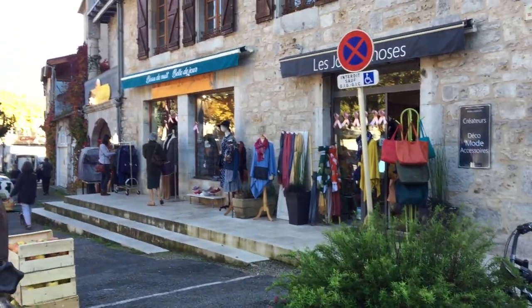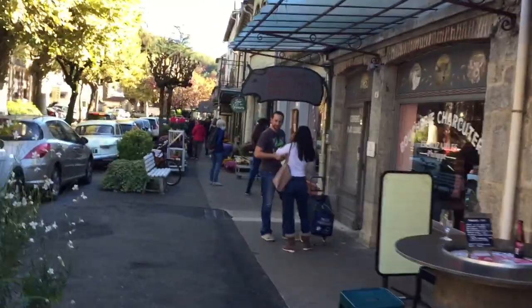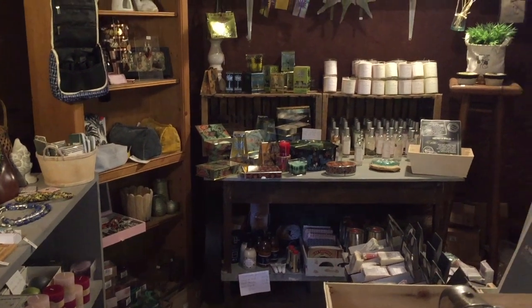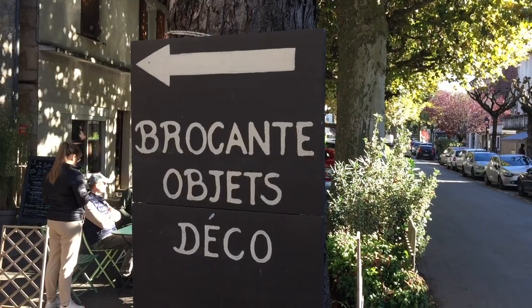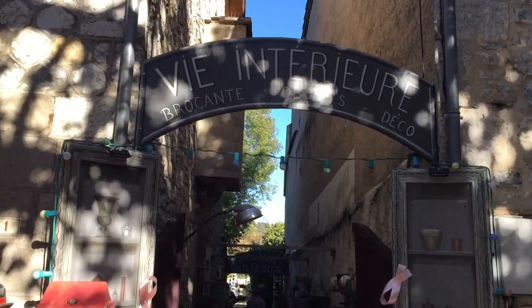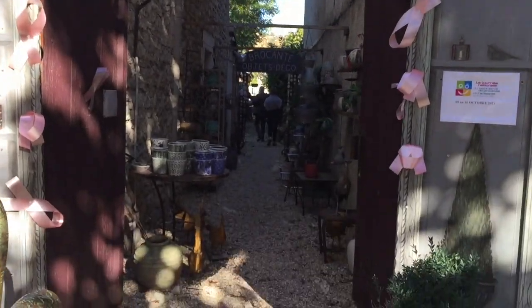And there's more you can find in Cajarc besides saffron. You can shop the wonderful little boutiques, the boulangerie, shops that carry local products, and there's a fabulous little brocante shop tucked behind and off the street. It's one of my favorites, and I always leave with at least one treasure.